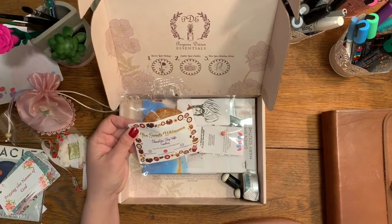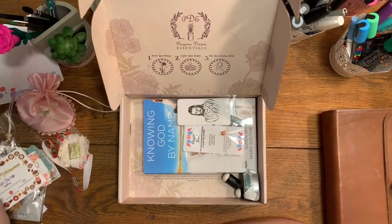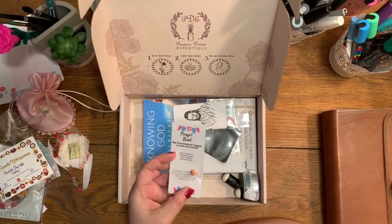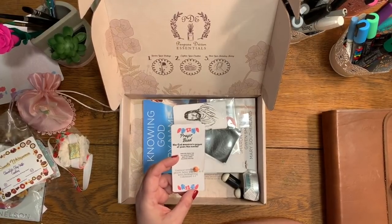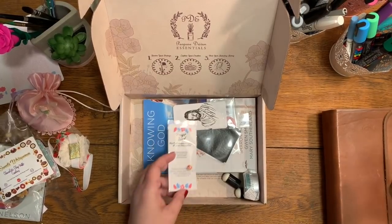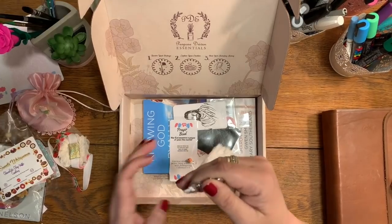Then we have a chocolate chip toffee cookie. Yum, hello. Then we've got a prayer bead. I think this is something that they're doing every month. They're sending you a bead, and if God answers your prayer, you can put it on the tassel you got in a kit in January. I believe this came in January.